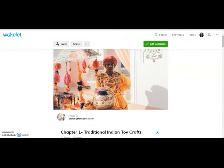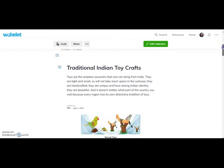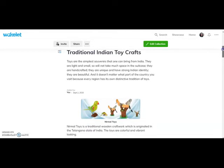So let us discuss the very first chapter of GK, Traditional Indian Toy Crafts. Dear children, I know you all love toys and you might have used them during this lockdown period. So toys and games are an integral part of childhood. The rich cultural traditions and craftsmanship of India have produced many traditional toys and games, and we are going to explore more about them in this particular chapter.